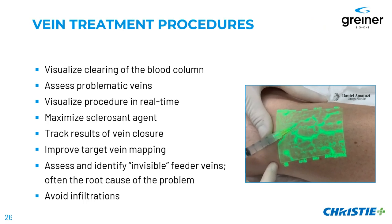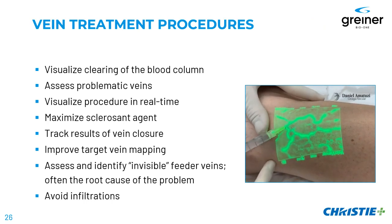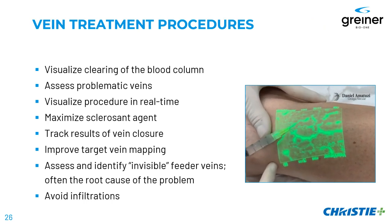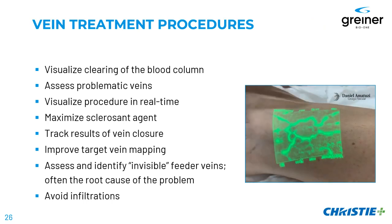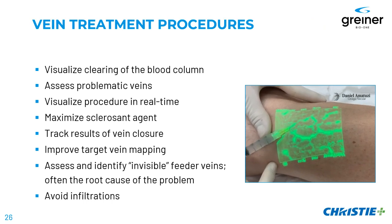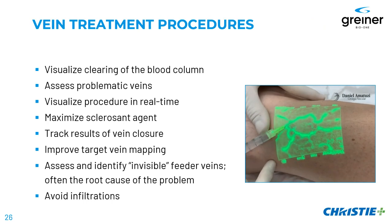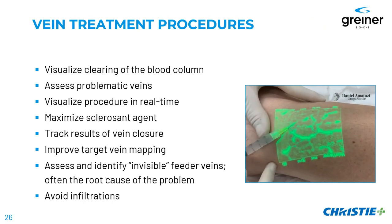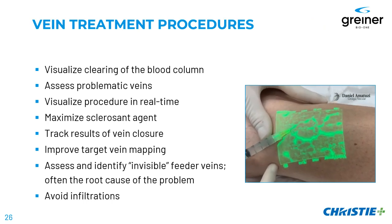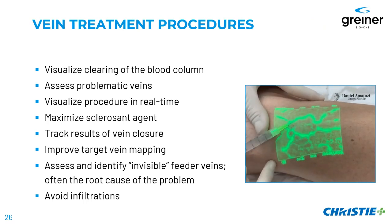Many times these webbings of vessels that need to be essentially ablated are quite webbed. They're webbed and they're convoluted, and it's very hard to tell which way the blood is going. Up, down, left, right, in, out. It's very hard to tell. And that's why tracking the mapping and the blood flow as you milk the vein is also critically important. We will talk about assessing the feeder veins in a couple more slides here, which is a very important thing in sclerotherapy and how the VeinViewer helps.